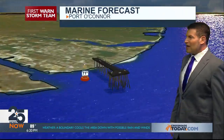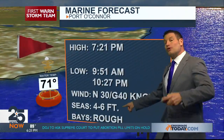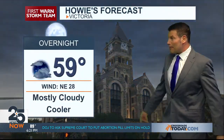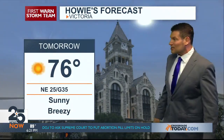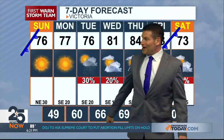Here's a marine forecast. Here's what we have. Water just 71 degrees. But look at that, very much on the breezy side. But those will taper down during the day on Sunday, down to about 15 to 20 miles per hour. So 70s this evening. Look at that, dropping down to 59. We'll keep an eye on the severe weather watch with the thunderstorms if possible. And then tomorrow, 76. We hit 91 today, so yes, definitely a cool down in our near future.